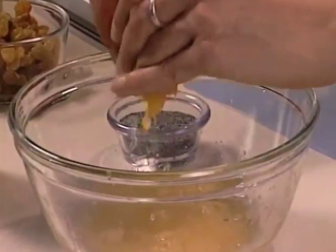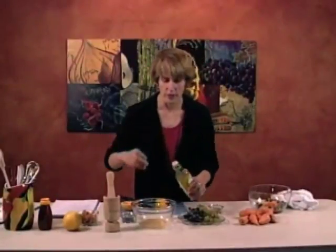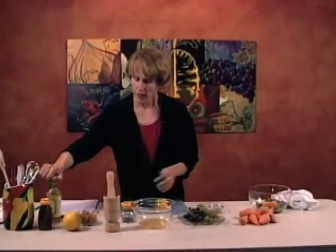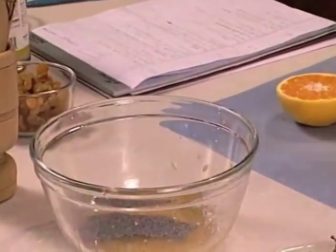Now, what else do we want to put in here? Since it's a pretty sweet orange, I'm going to go ahead and use a little bit of rice wine vinegar, which is a very mild vinegar. You could also use lemon juice if you wanted to. And we're going to use a bunch of poppy seeds, which are one of my favorite spices. Adds a little bit of crunch. Okay, so we've got most of our ingredients.